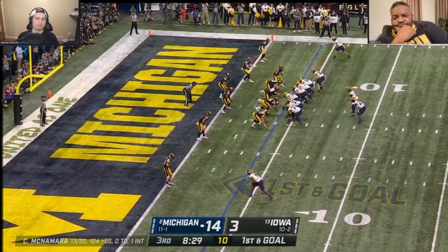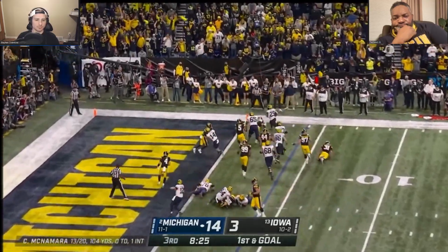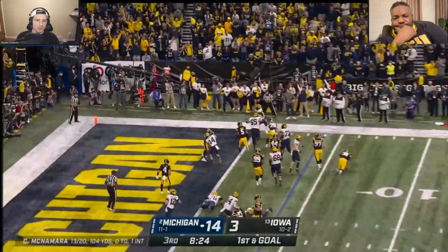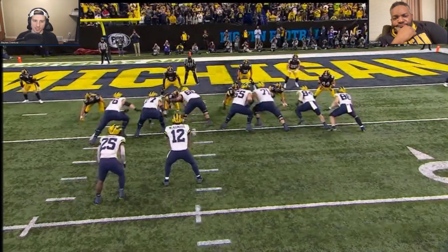First down and goal at the 4, and the Wolverines cash it in. And it's Haskins, touchdown. This is about the point of the game where I started to, I think I went and got a beer after this one. I was like, all right, game's in hand, got a touchdown, up 21-3.